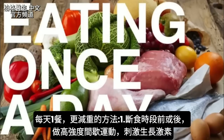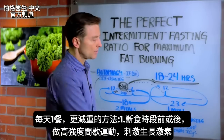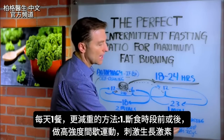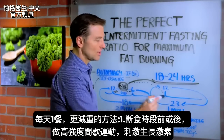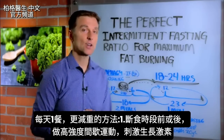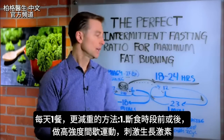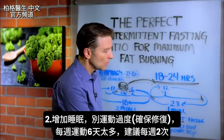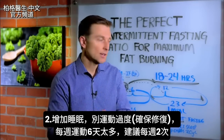So for the people that want to take it all the way and do one meal a day, you can also take it even further by adding high intensity interval training exercise in your fasting window, whether it's before or after, and you add that to one meal a day. Now you're talking about taking it to the next level, because you're going to spike growth hormone. You're going to lose a lot more weight doing that. And also adding a little more sleep will help you as well. Make sure you don't overtrain. Make sure you're recovering.